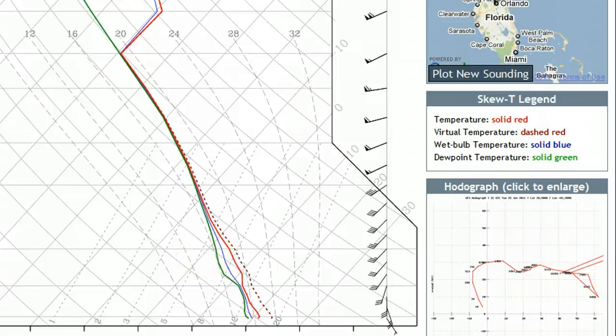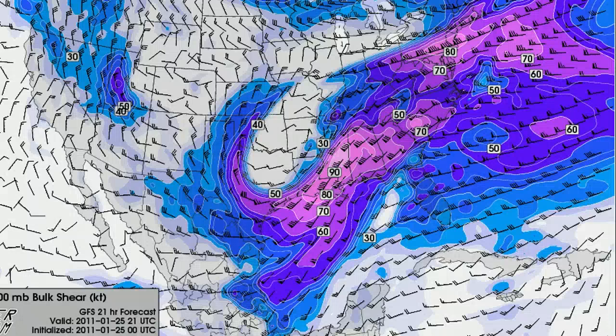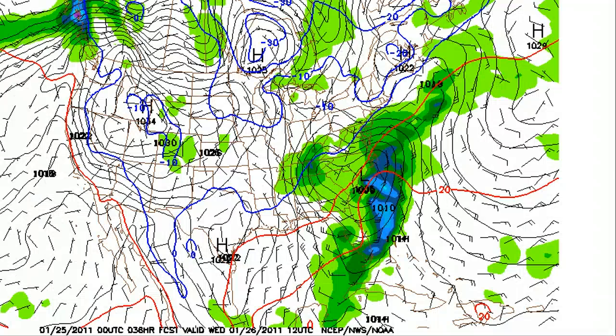On the other bright side, though, if you're a severe weather enthusiast, the shear values are looking pretty good, with surface to 500 millibar bulk shear values between 40 and 50 knots for much of the Florida Peninsula throughout the afternoon. In short, I wouldn't rule out an isolated one or two tornadoes across the peninsula, but some damaging winds will more than likely be your primary threat, along with heavy rainfall. But keep an eye on the weather just in case.